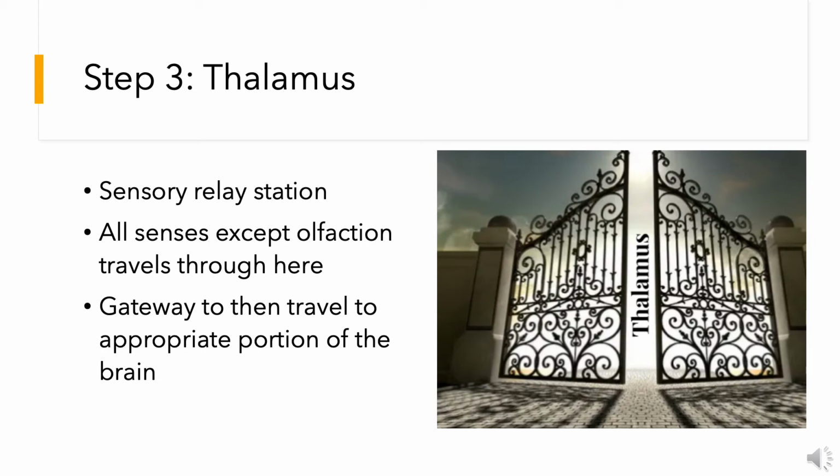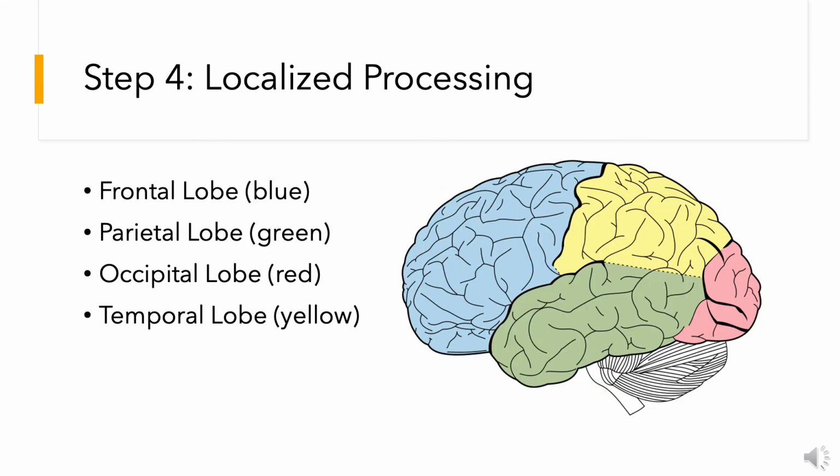Once the signal travels up your spinal cord and reaches the brain, it must travel through one more location before being processed in its appropriate location. This structure is called the thalamus. The thalamus acts as the sensory gateway into the brain. Every sense, except for your sense of smell, must travel through this structure. This relay station acts as another sensory stop in your sensory information marathon.